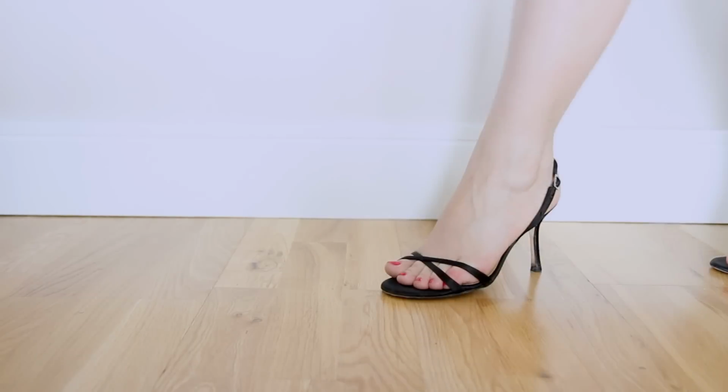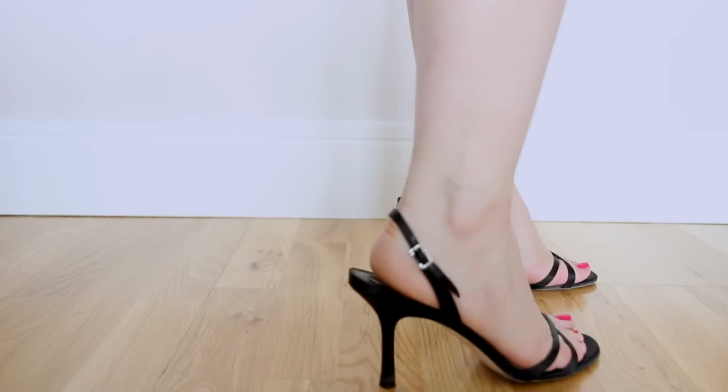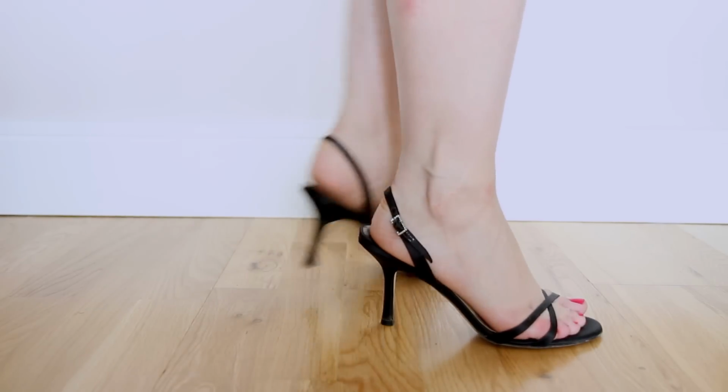Onto more higher end sandals now, and this pair from Jimmy Choo I've had for about 10 years. They haven't had a whole ton of wear just because they are quite special occasion shoes and they aren't that easy to walk in if I'm being honest.